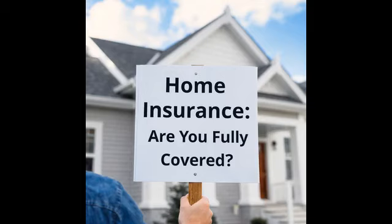Correct. Or they might limit payouts for things like firearms, silverware, furs, collectibles, or even computer equipment. If you own items in these categories that are worth more than those standard sublimits, you need something extra. You need what's called scheduled personal property coverage. It's an add-on, an endorsement. You list specific high-value items like that expensive ring or artwork or a collection, provide an appraisal, and insure them for their full value, completely bypassing those low standard sublimits. Okay, so you schedule the item separately.